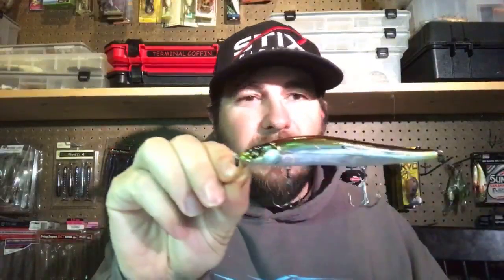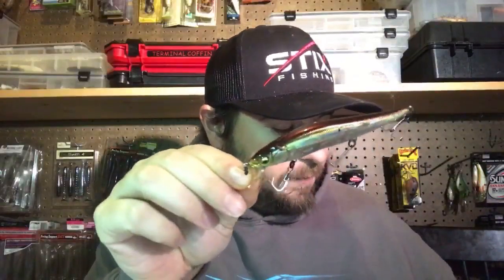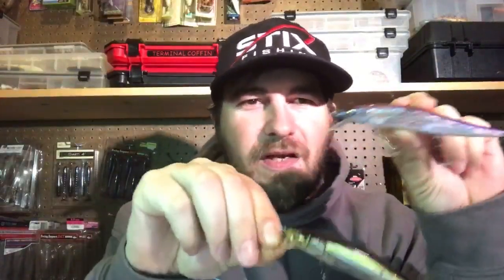I got this one right here. This is another Tennessee shad color. I forgot. So you got one that's like, I don't have a website, Schmidt Fishing. Actually, I do. It's the-baitman.com. So I like this one when it's a little overcast. Get some shine when it's sunny. I like this guy right here. Clearwater colors.